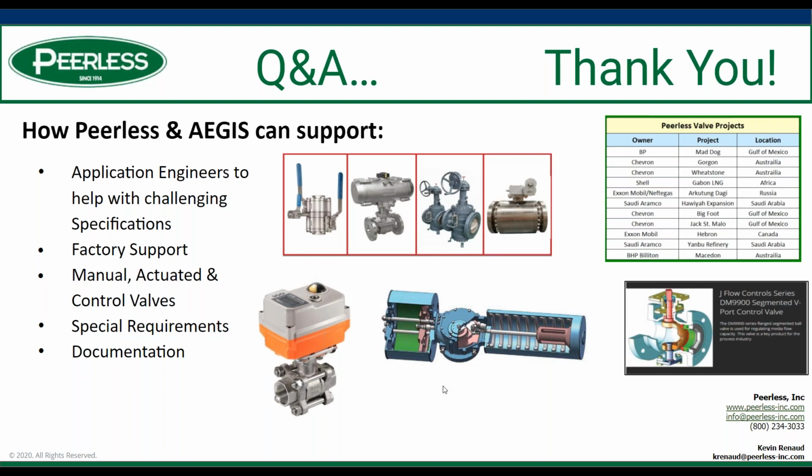But we are working on a lot of those, like the example I just spoke about, Dan, the segmented valve. The segmented valve takes up very, very little space. It's very compact and it can do just about 90% of most control valve applications, with the exception of high pressure, high steam, and high differential applications. So we are limited in that aspect.